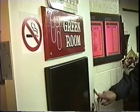Here we have a doorway going into a room which is referred to as the green room. You can see the small 3/4 inch diameter clean spot on the carpet directly underneath the door prop, showing that this door was also open during the time of the fire. We've got heavy smoke staining to the carpeted areas within this room.